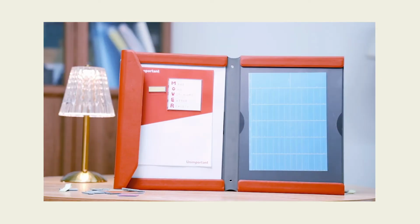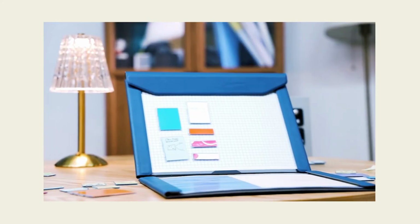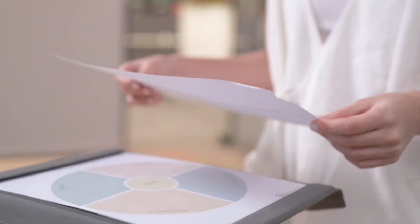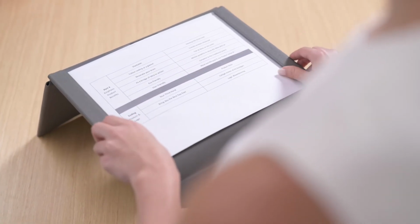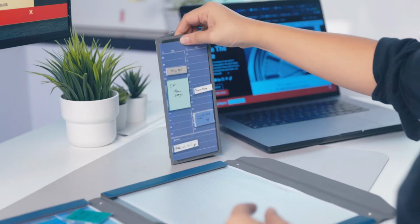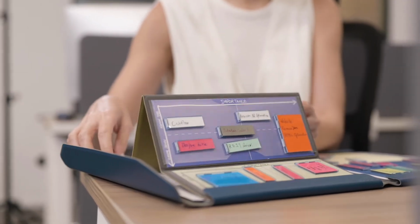6 forms to display ideas. Take it anywhere. A3 and A4 for sketching, tailored for your needs. Transforms into a trifold note, stands vertically or horizontally, organizes tasks.